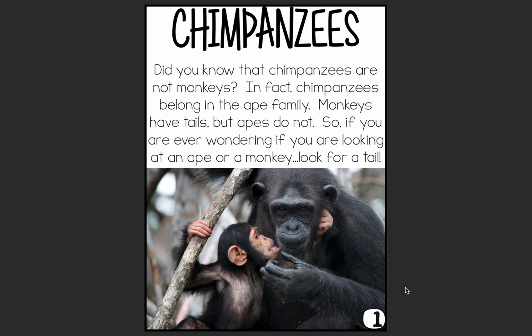Chimpanzees. Did you know that chimpanzees are not monkeys? In fact, chimpanzees belong in the ape family. Monkeys have tails, but apes do not. So if you are ever wondering if you're looking at an ape or a monkey, look for a tail. So if you ever see a picture, you can just look for the tail and see if they have one or not.